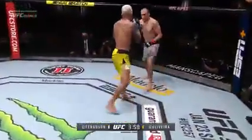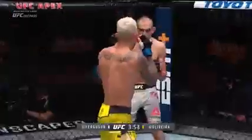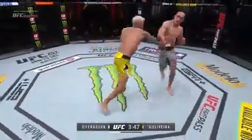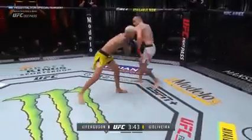Oh, nice check hook by Tony. Oh, it looked like an uppercut, and then a left hand from Ferguson landed. Oliveira is very aggressive early in this fight. You saw that uppercut land against Gaethje by Ferguson. He's got a great uppercut. Hits real hard.